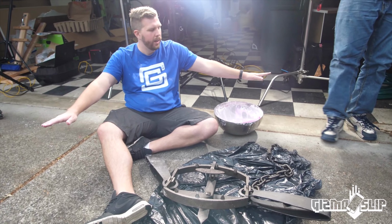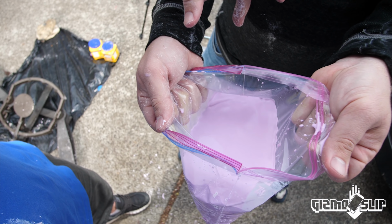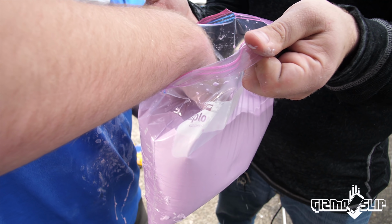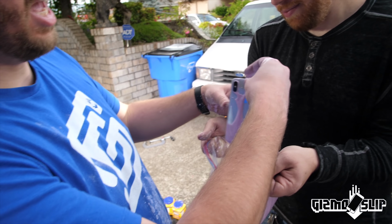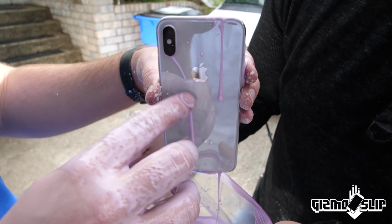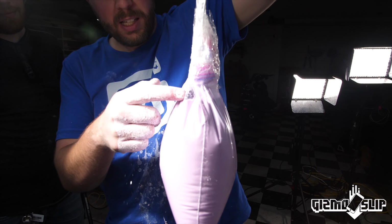Okay, now it's time to be super freaking careful. Yeah. 2, 1. Voila. Whoa, where did it go? It's like gone. Holy crap. Look at that. It's just like clearing off the iPhone. Oh, that is sick.